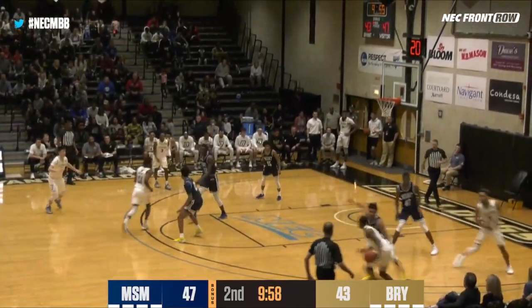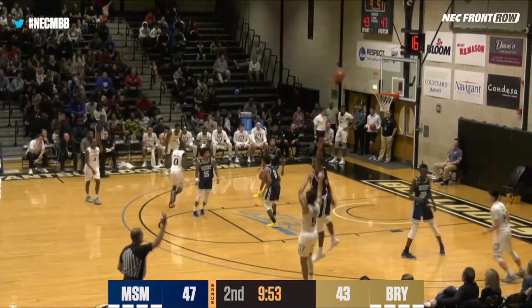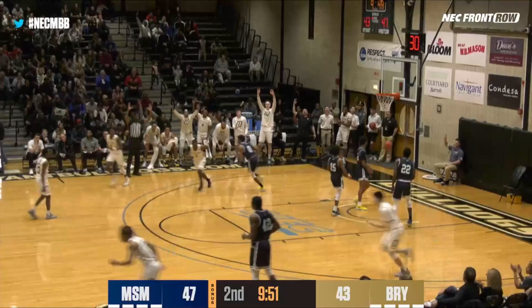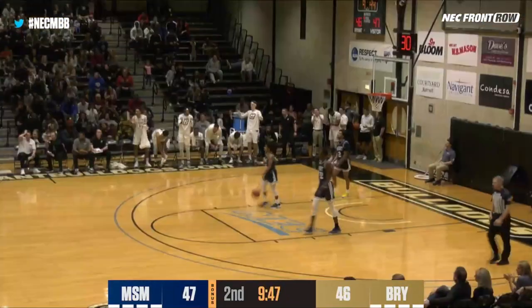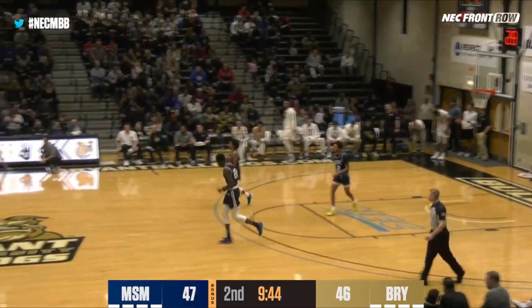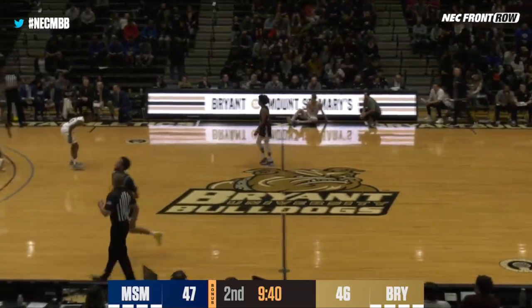Pride hard to the basket. There's the Duba. Up top it's Lin. Lin. That's a three in the air for Pride, and he made it. Big shot. Got it right back. Second three of the game for Pride. He's in double digits with 10. The deficit back to one at 47-46. Bryant really needed that one. Big shot by Pride.